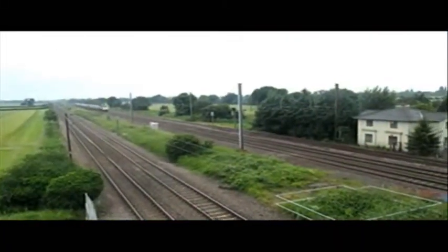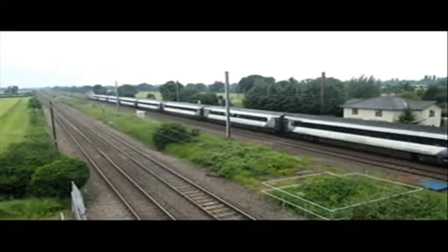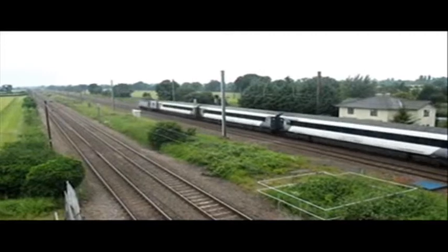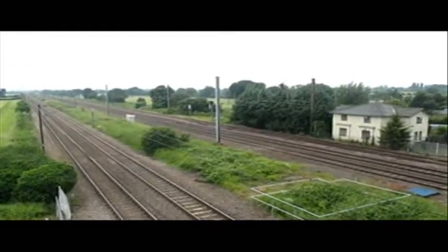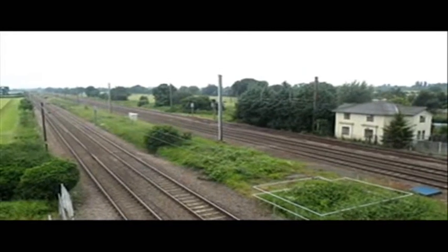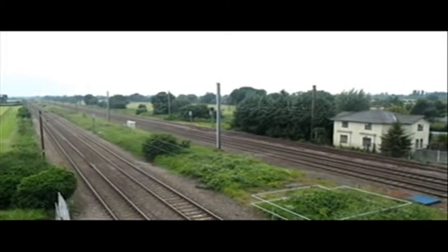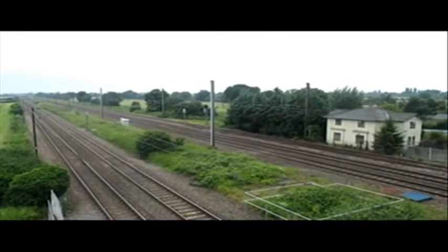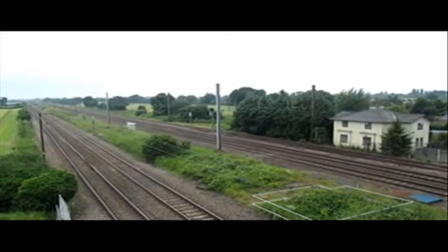The rain's all cleared up, as I said. Certainly too muddy now to be down the field, so we'll come up to have a chat with the lads on the bridge, and we'll stay a little bit longer because apparently the top and tailed measurement train is due back.